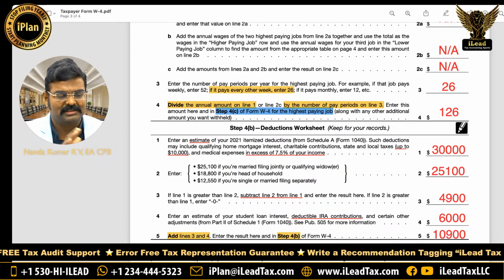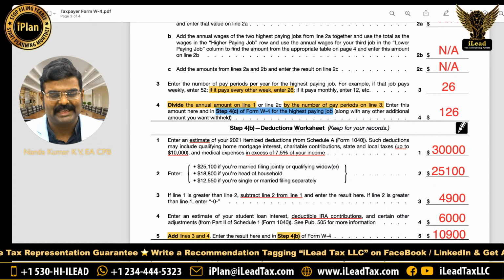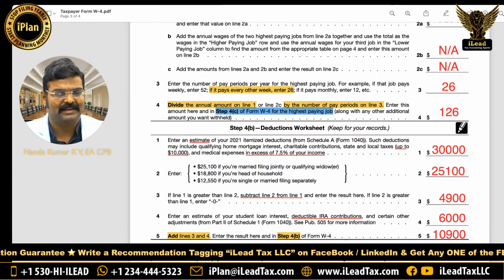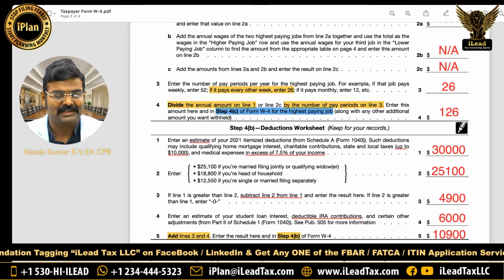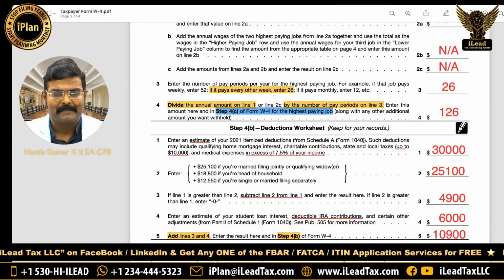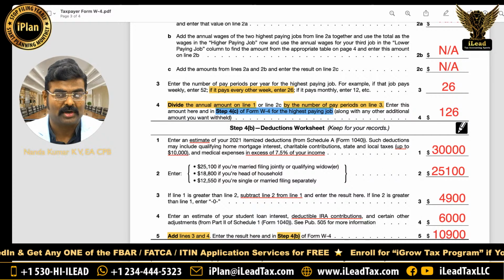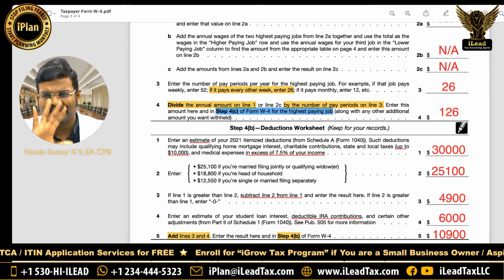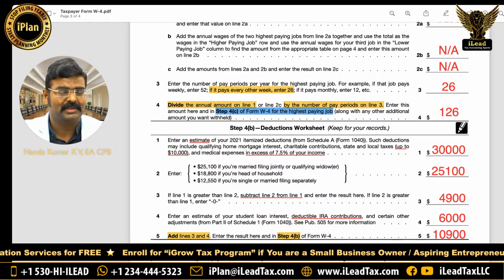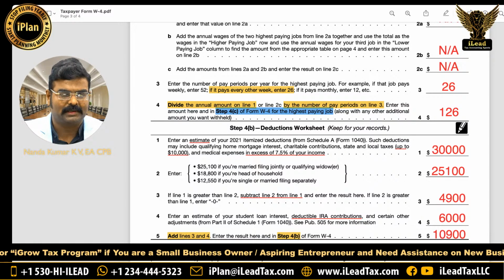Now, such deductions may include qualified home mortgage interest, charitable contributions, state and local taxes, up to $10,000 only. SALT, they call it SALT. So that is up to $10,000 only. And then medical expenses in excess of 7.5% of your income. All those calculations are done, and then we assume that it is 30,000. Okay. And then it is 30,000.